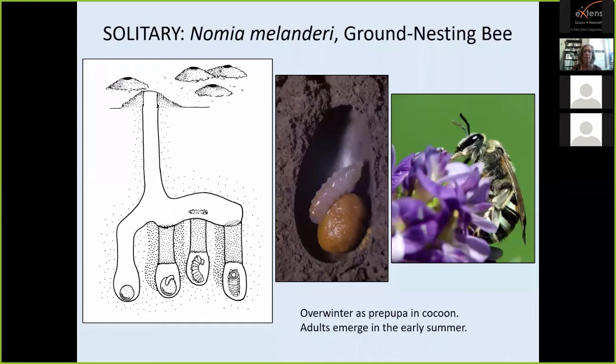And so they build individual chambers down in the soil in which they provision a pollen nectar mass upon which they lay an egg. And that whole cell is sort of sealed with a Dufour's gland, a glandular secretion kind of related to the sting apparatus. And it smears it in there to protect that provision from molding and becoming contaminated with particles, with contaminants out of the soil. So the larva develops on that provision mass. And then these bees, just like the alfalfa leafcutting bee, they overwinter as prepupae. So it's a large larva in a cocoon. And then they hatch out in the early summer.